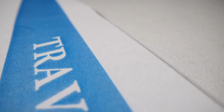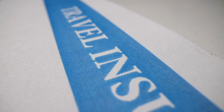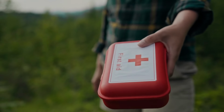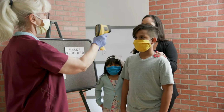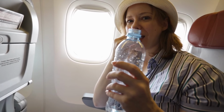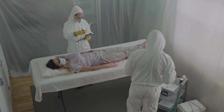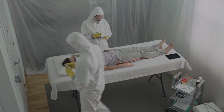Expert advice from Dr. Sarah Johnson, a travel medicine specialist, highlights the importance of being prepared. "Always have a contingency plan," she says. "Know where you can get medical help if needed." Unique tip: carry a portable medication cooling case for temperature-sensitive meds. These cases can keep your medications safe during long flights. According to the International Journal of Travel Medicine, 15% of travelers use cooling cases for their medications.